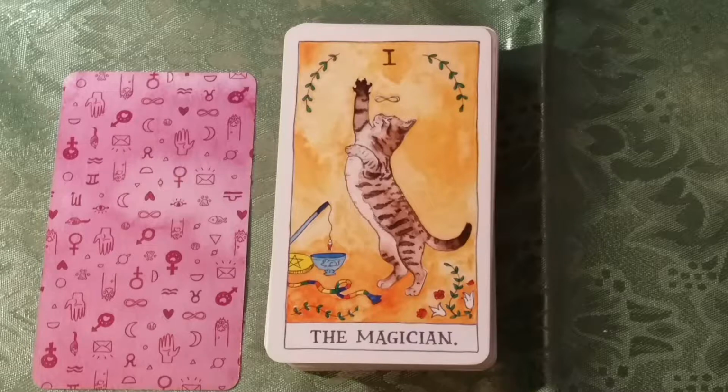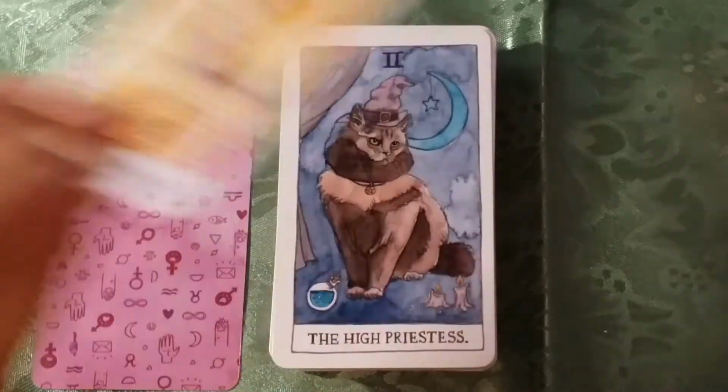Reversed. The Magician card can spell trouble, suggesting that your old tricks aren't working and it's time to try some new ones. Because you are not a dog, you can learn them. Uh-oh. Trade the hocus pocus for hard work, and transformation is not only possible, but inevitable. Presto changeo. Beautiful. Okay, next card.